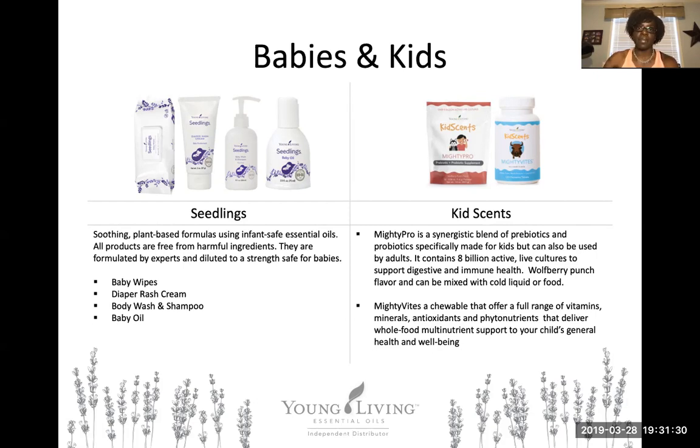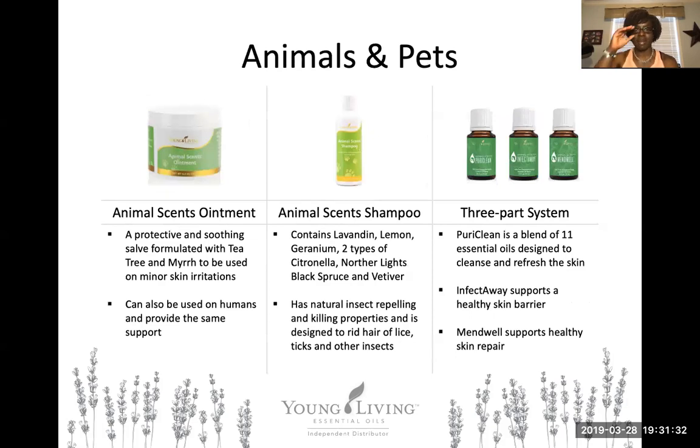Okay. All right. Lastly is animals and pets. Animal Sense ointment. You heard me mention rose ointment before. It comes in a 1.5 ounce container. Animal Sense will do the same for you, but it comes in a larger container, so you're getting a lot more product for your money, and you could also use it on your pets. For any scrapes or abrasions, you can use Animal Sense to help nourish the skin as it's healing. Next is Animal Sense shampoo.